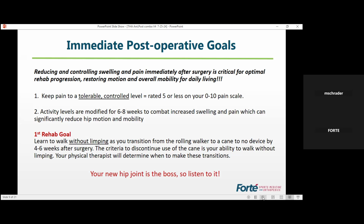So we want to keep pain tolerable and controlled. That means on a 0 to 10 scale, where 5 is moderate pain, 10 is severe pain, and 0 is nothing. Controlled pain is considered to be somewhere on your pain scale 5 and below. So that's 0 to 5. We consider that controlled. We're going to modify activity levels for especially the first week quite a bit, but you'll be able to do a little bit more as the time goes on. But as we're being a little more active, we're always watching how your hip responds to that, and not do things to create more pain and swelling where you perhaps may lose motion and suffer mobility issues.